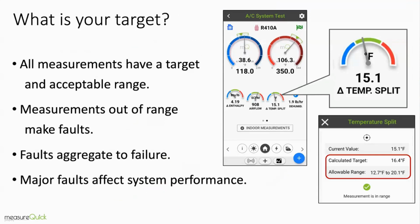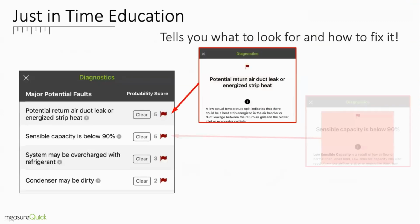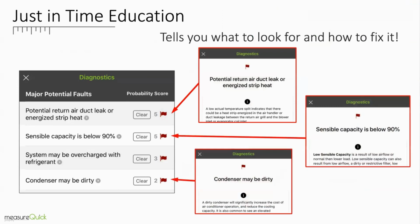You tap on any one of the parts of the screen and you get this pop-up that's telling you if you're in range, out of range, and what your current value is. So I think that led us to here. So there we go. We did the 2-minute wrap up.